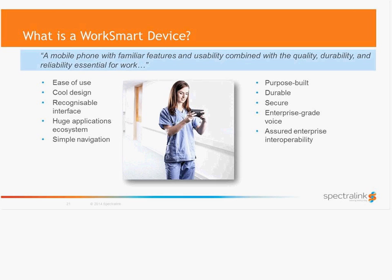What has SpectraLink done about this? We've developed a device called a WorkSmart device, and we define a WorkSmart device as being a mobile phone with the look and features and usability of a smartphone device combined with the quality, durability, reliability essential for work. So SpectraLink is resetting the bar here through our Pivot WorkSmart device, which I'm now going to talk a little about. Like a smartphone, it can access the web, text and email, but like a work phone, all the access, security, etc. is controlled through the IT administration.